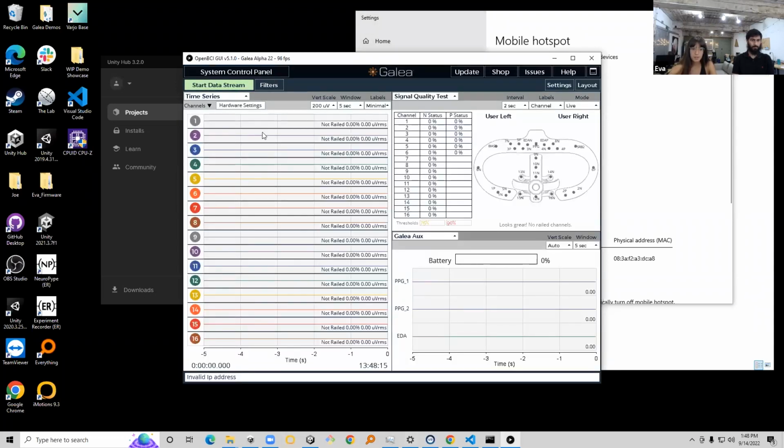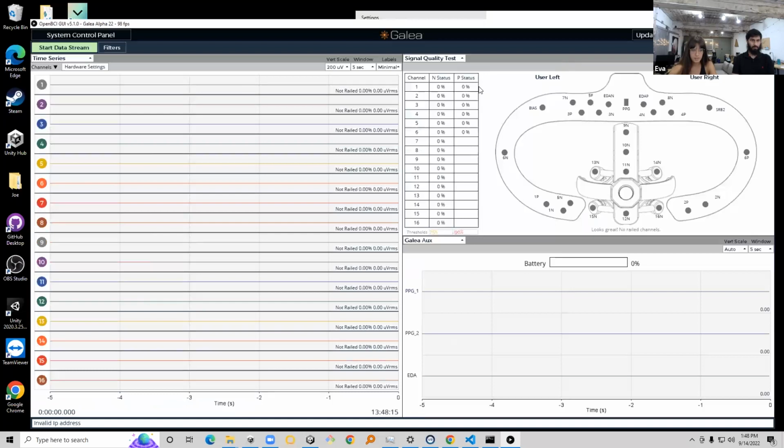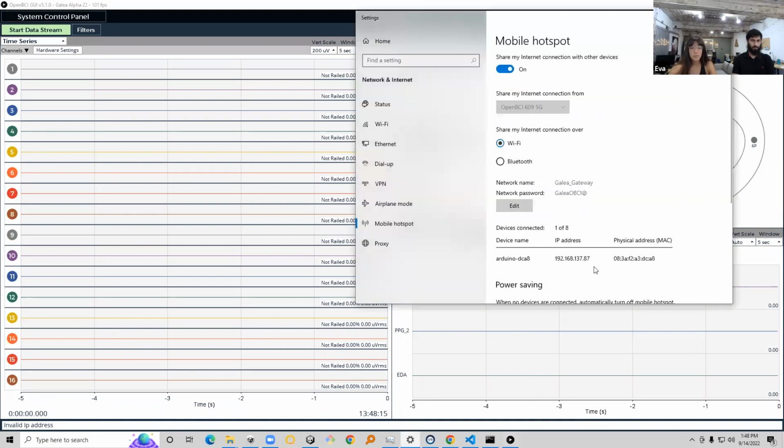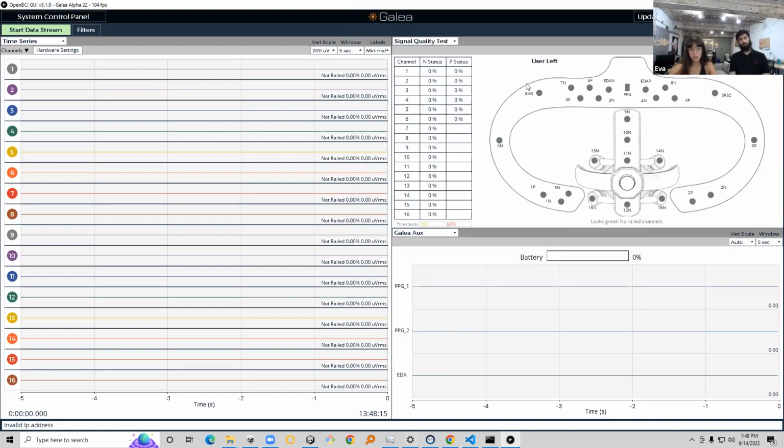Okay, another thing I wanted to demonstrate, actually, if you just saw that, is that I did not put the IP address into the GUI. This is a new feature that we've added. Previously we had to go into this menu and copy and paste the IP address in the GUI initialization menu for the GUI to be able to tell which Galea you want to connect to. And now we've added a feature that automatically lets the GUI find the IP address of the device and connect to it. So you don't need to do the copy pasting anymore, which is nice.